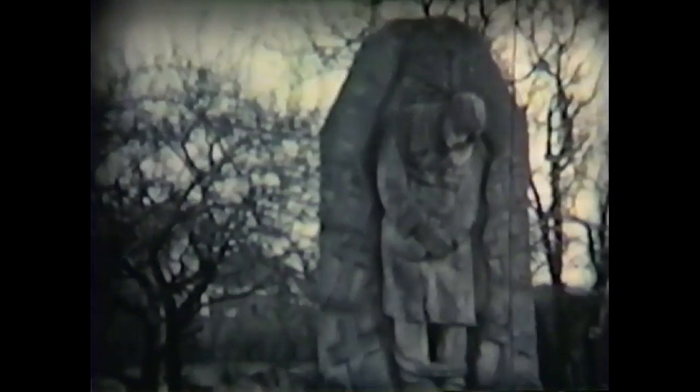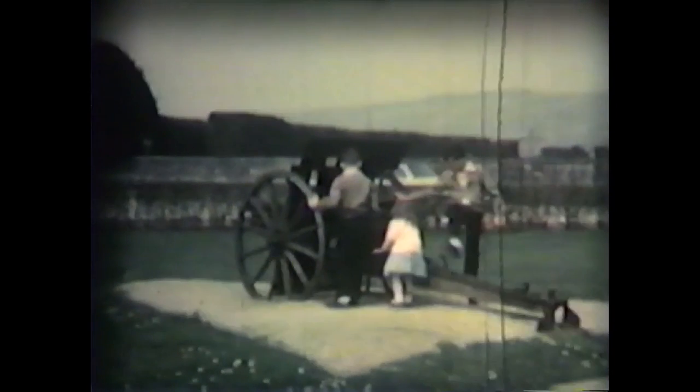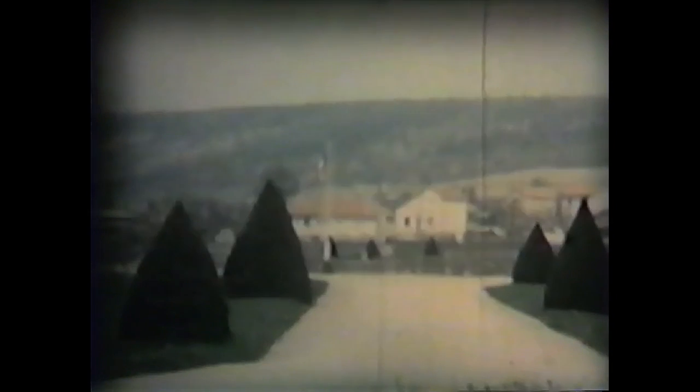This is on the outskirts of the city of Verdun. Most of these are French cemeteries, and most of the monuments and so forth here are a tribute to World War I. Here's an old World War I cannon that the kids are looking over. There's another one. And of course you see the French flag flying.